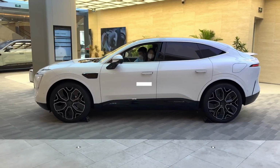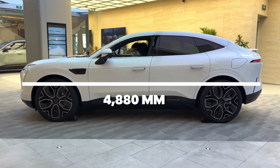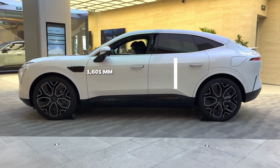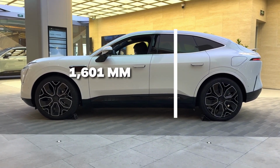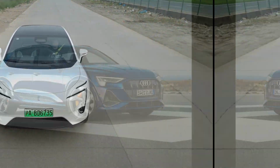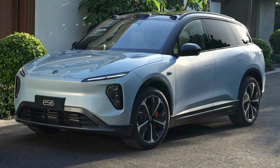In terms of size, the Avatr 11 measured up to 4,880 mm in length and 1,970 mm in width, standing tall at 1,601 mm. That put it right in the mix of the medium SUV segment, a smidge shorter than the Audi e-tron S, just a hair longer than its Chinese rival, the Neo ES6.